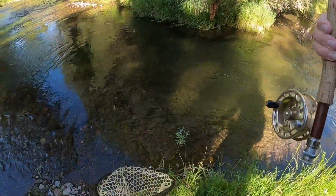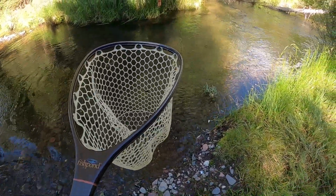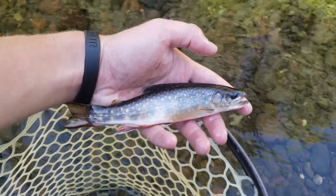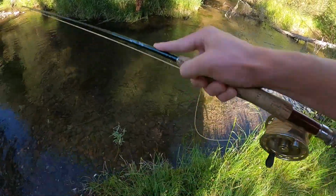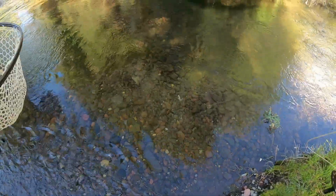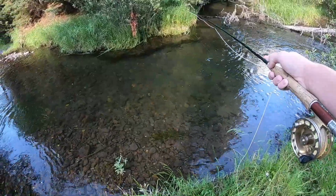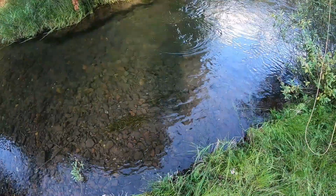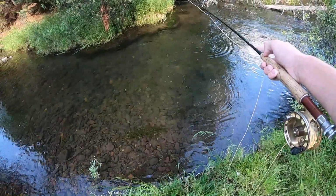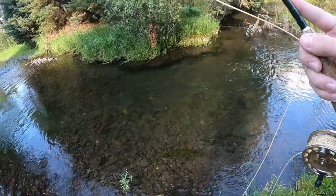There we go. Oh my goodness! Cameron. There's a fish. Another little brook trout. Whew, so fun. There's another one. Next cast, bro. Another little brook trout. Very next drift. Oh, did you see that hit?